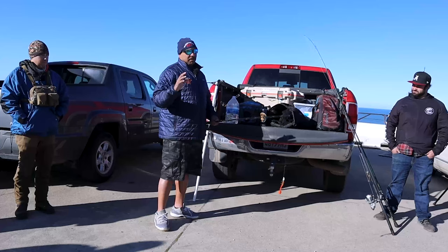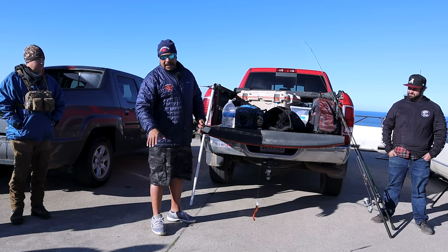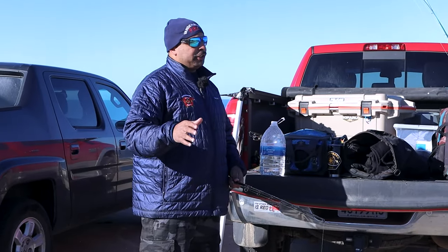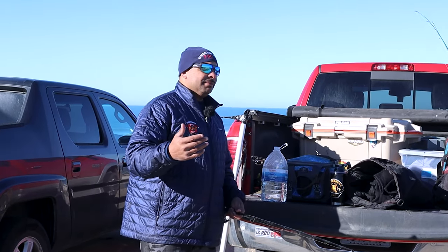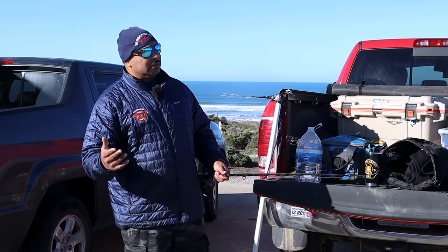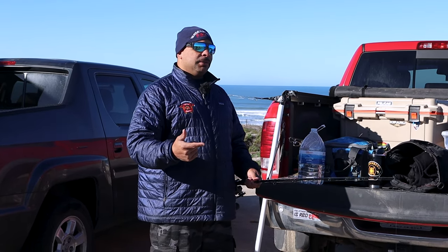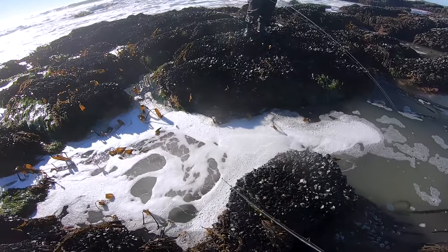One foot of water is all you need. I'll repeat, one foot of water is all you need to catch a fish. If you see standing water and there's a rock and there's a ledge underneath, you can't see underneath it, fish it. Because in one foot of water, we've caught a 41 inch ling cod out here. There's a lot of ling cod, there's grassy rockfish, there's greenlings, black and yellows, cabezon.